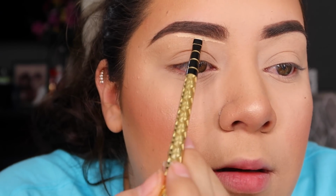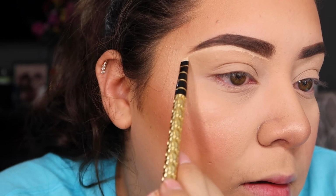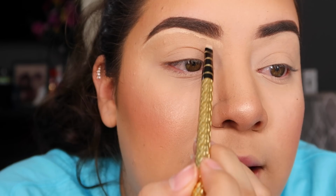So my brows are on, but I'm just gonna carve them out just a little bit, and I don't know if you guys want to be zoomed in for this. That's literally all I do though, and then I just drag it down.